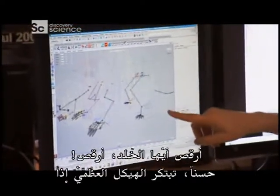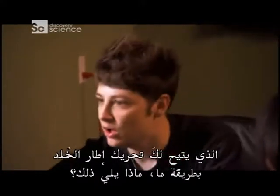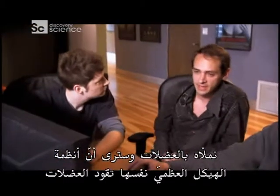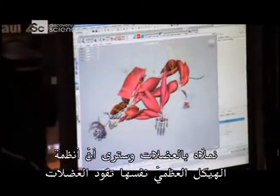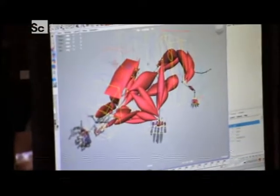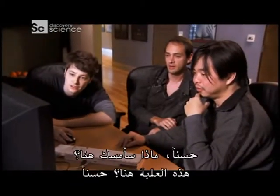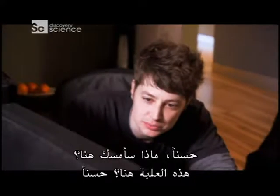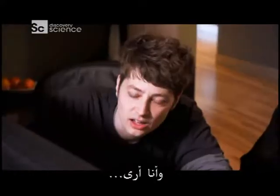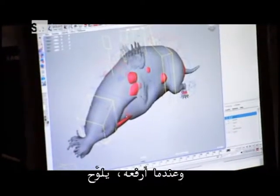Dance, mole, dance! Okay, so you create the skeleton, which allows you to move the frame of the mole. Then what's next? Well, we fill it in with muscle, and you'll see that those same skeletal systems are driving the muscles. This mole was ripped, but these muscles aren't just for show. They all work like the real thing. Okay, so what am I gonna grab here? This box here? Yeah. All right, woo! Oh, wow, and I can really see. Oh, and when I lift him up, oh, he's waving.